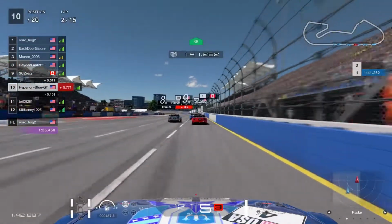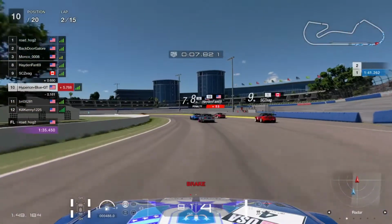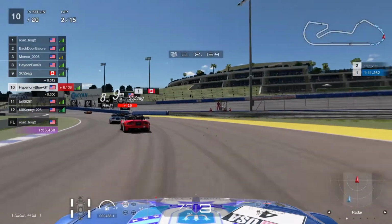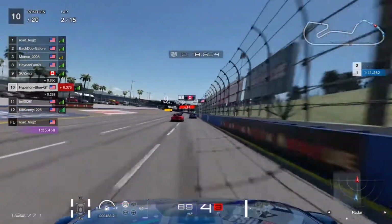It looks like Road_Hog2 just barely took the first lap with a new time of only 1 minute and 35.450 seconds. Now this is going to be very good out there for Road_Hog2. He'll be taking the lead. I bet he could probably win in no time, because this is going to be his comeback to the competition.